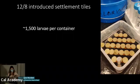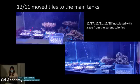So this is a little box, probably about yay big, filled with these tiles that we know the animals like to settle on. So about 1,500 larvae went in each container, with the hope that these animals would then start finding places to settle down and metamorphose and start growing as little coral polyps. So we allowed them to do that for a few days. And once that had happened, we started moving all of the tiles back into the main tanks with their parents.